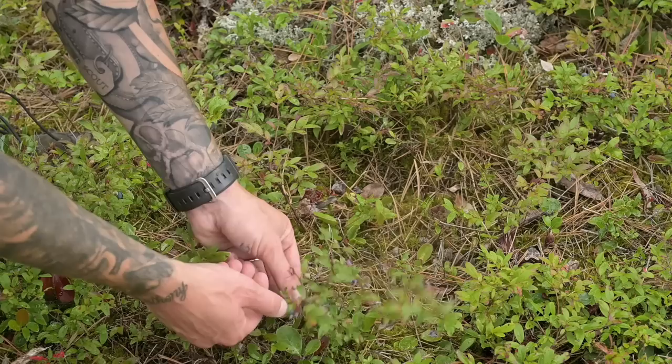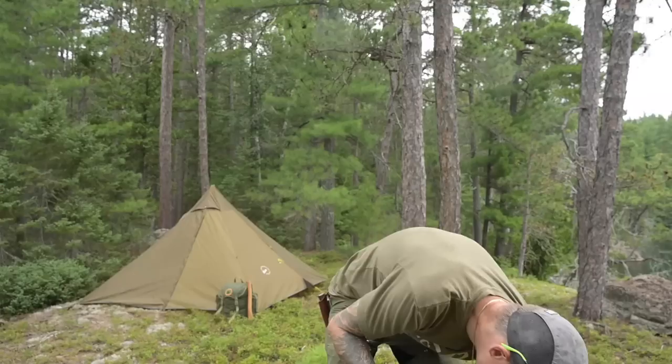Save some of these for the morning for my oatmeal. One of my favorite things in the wild.